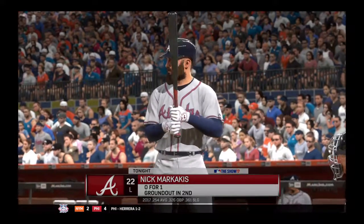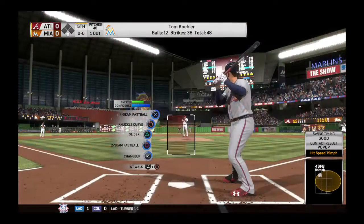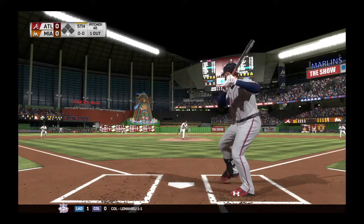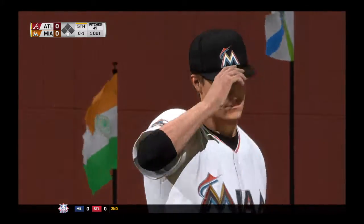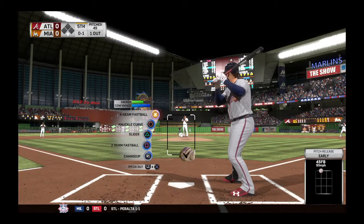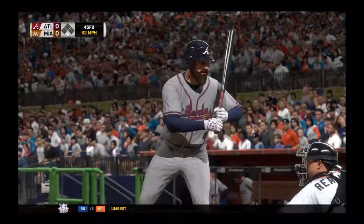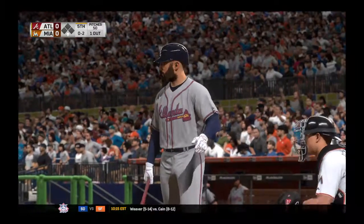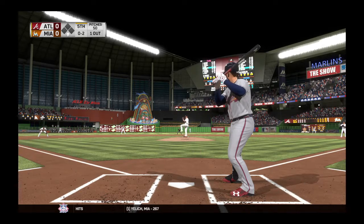Digging in for his second at bat, Nick Markakis. 0 for 1 for him here in this one. Pitch on the way. A high fastball is in there. No runs, no hits, and no errors so far for Atlanta. And that finds the target. 0-2 now. Pretty unusual that you see a 5-0 hitter take 2 strikes in a row. Typically, those are some of the most aggressive batters in the lineup.